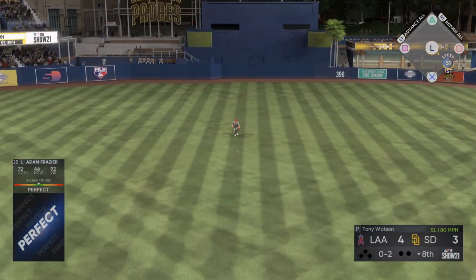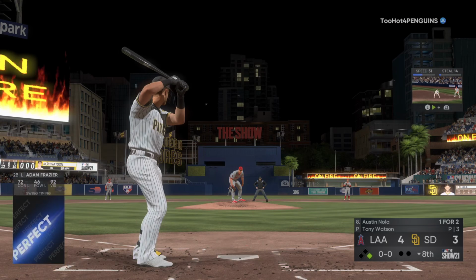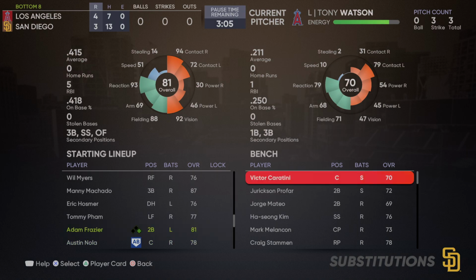Line drive, and that's a base hit into center field. With that, the inning opens with the Padres getting their leadoff man on base. Now back, the catcher, Austin Nola.